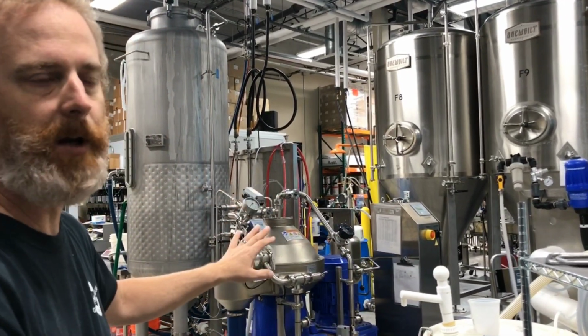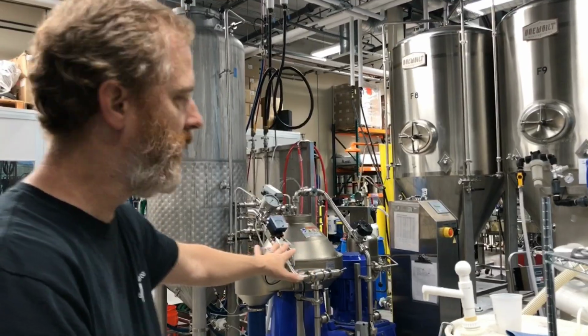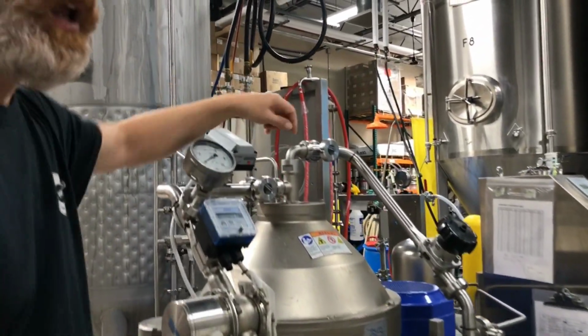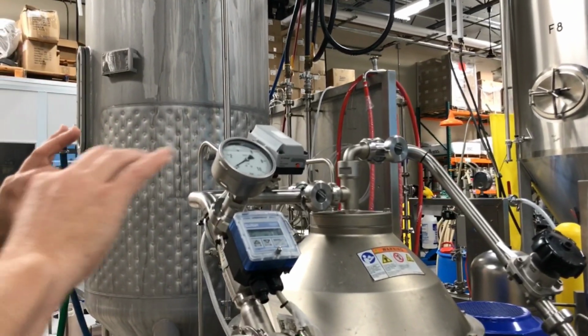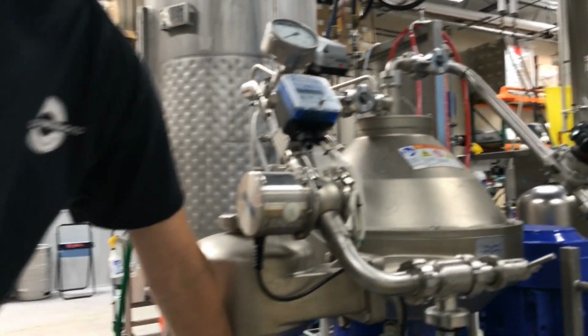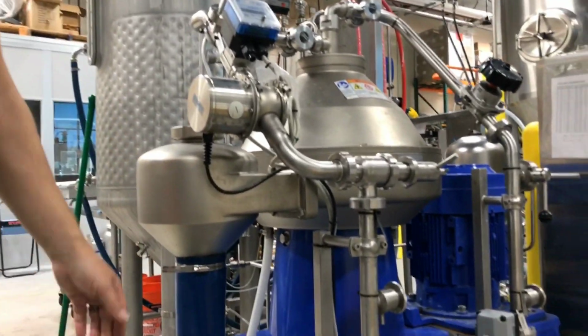So that means every single beer that we make here goes through the centrifuge. And that's this piece of equipment here. Okay. So it actually spins the beer, and all of the heavy particles like proteins and yeast actually fly out to the edges and then get discharged and get disposed of.